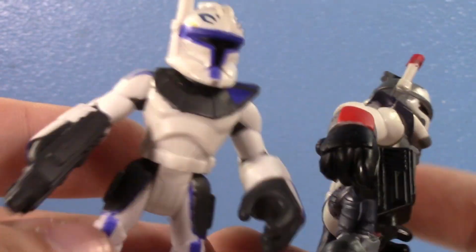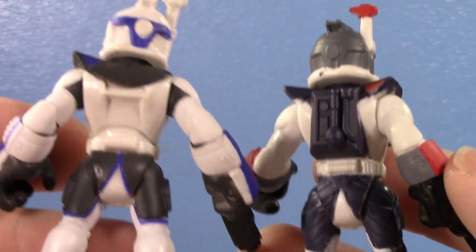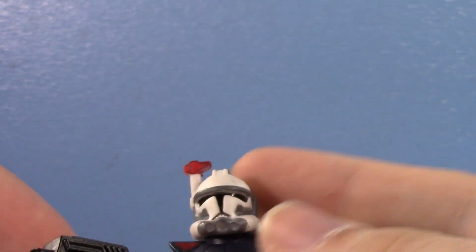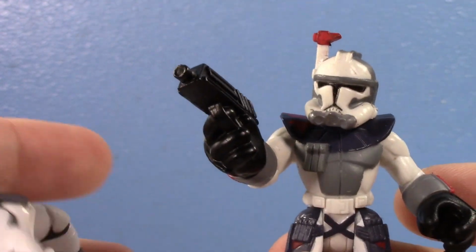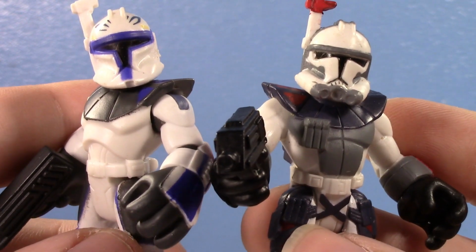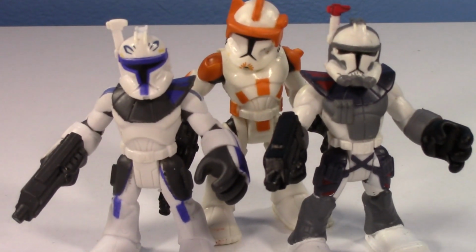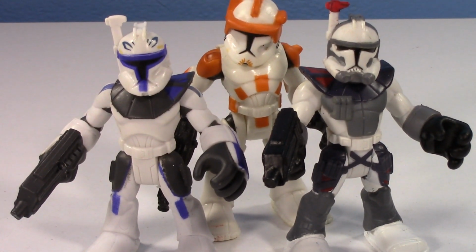But yeah, I really don't have much else to say, man. They're cool. I like them. I don't regret buying them. Sure, they're $10 each at the end of the day. But as a Clone Trooper enthusiast, I didn't have these, and now I do. So here I can actually complete the Jedi Force / Articulated Galactic Heroes Clone Trooper collection. There we go. Every Jedi Force Clone Trooper ever!